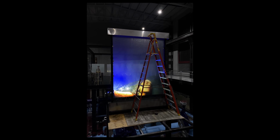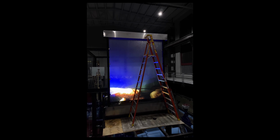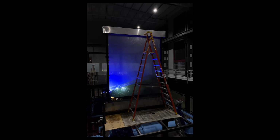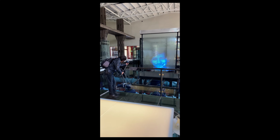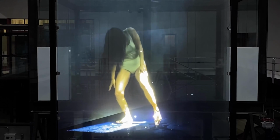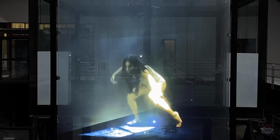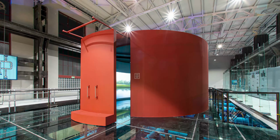We had some problems with the water projection. The media server was very expensive, so we used a Mac Pro, but the video cards of the Mac didn't work, so we finally had to use a customized PC. And finally, in June 2021, the experiences were finished. They were working automatically.